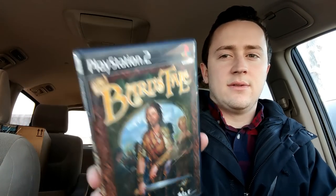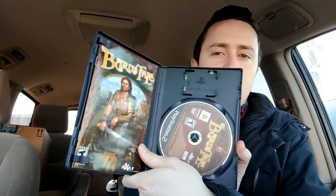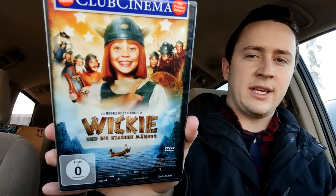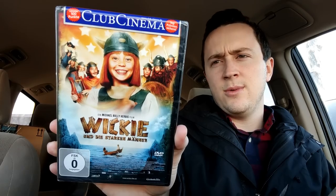Bard's Tale. This one's right on the line, but it was complete for $4, so decent deal. And then we got Turok on the GameCube, also complete for $4. And this sealed DVD, Wiki, that was $2. Should be worth between $10 and $15 since it's brand new, so not too shabby. Nice little Goodwill stop. Let's continue.